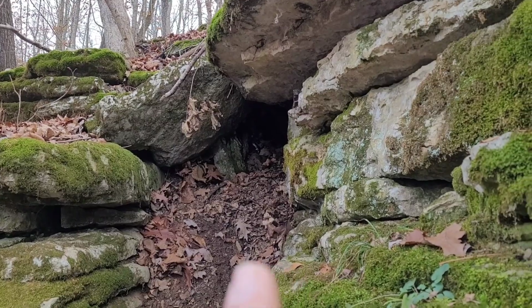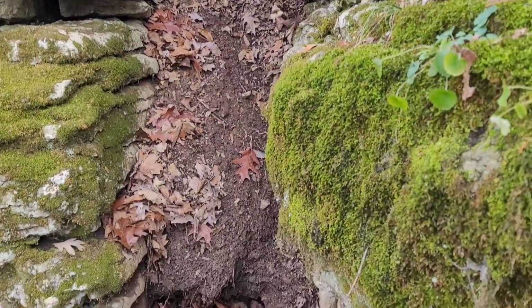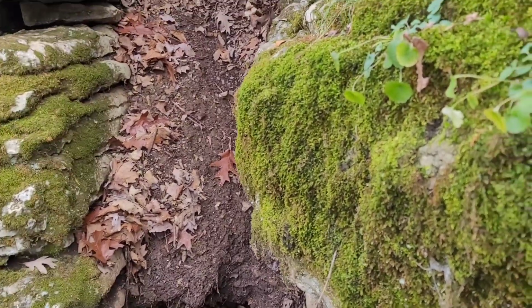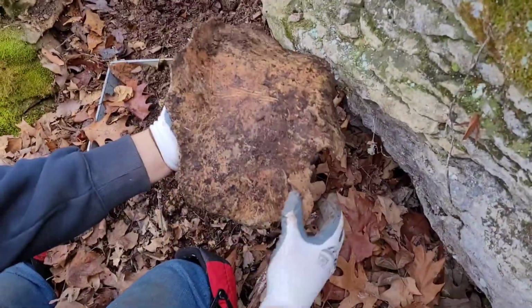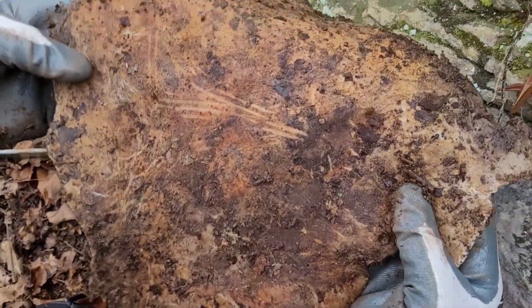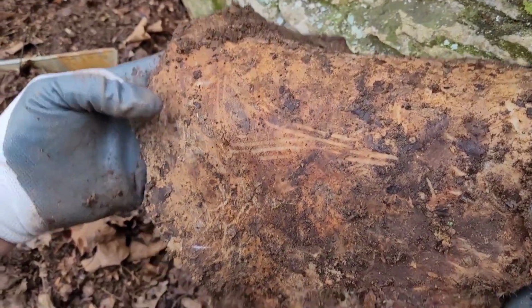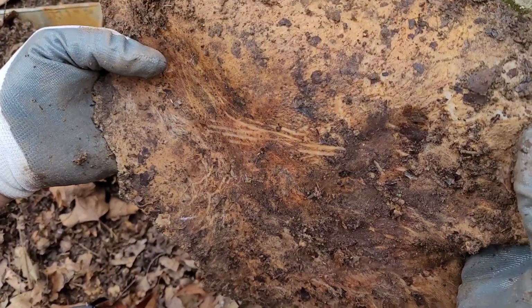So here's that den hole that I was talking about, the little slide. We was gonna put a blind set right here at the bottom. We started digging a little hole and found this piece of hide. It's a real thick piece of hide, a little hair there. I think it's deer, maybe. Deer hide or something, but you can definitely see the claw marks on it.